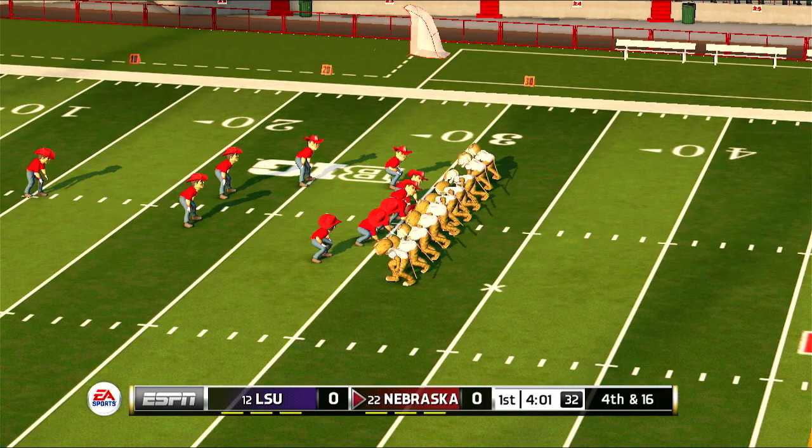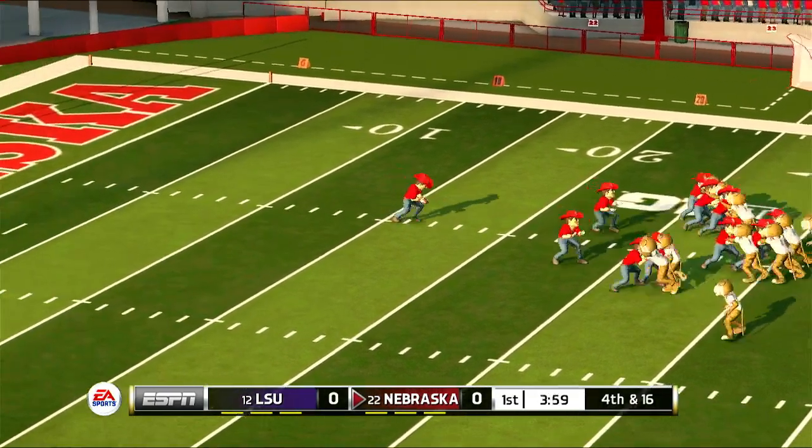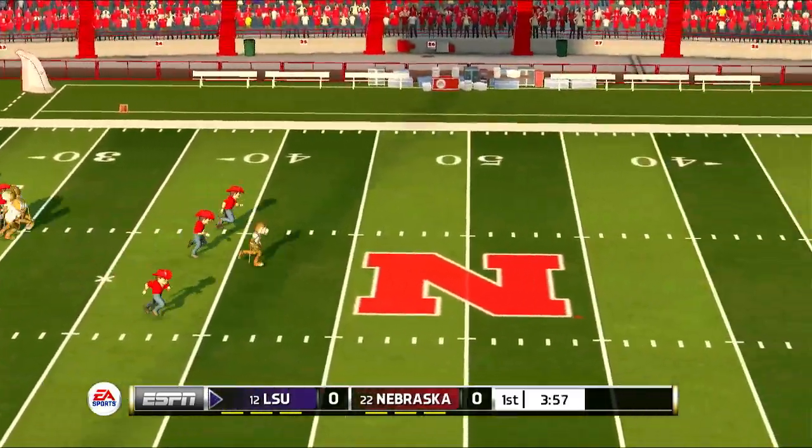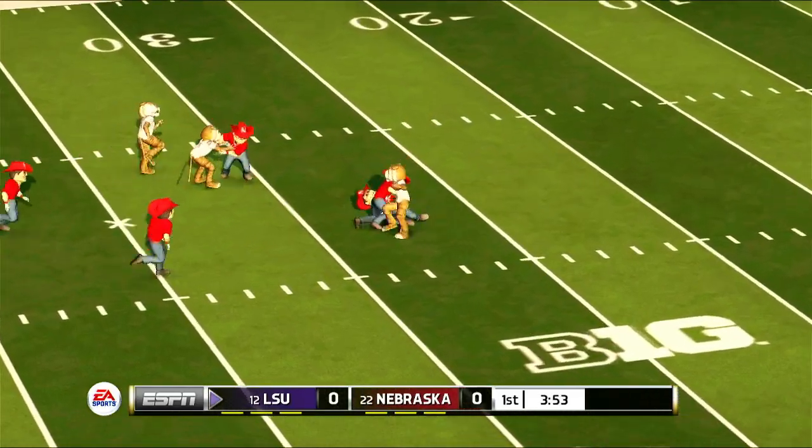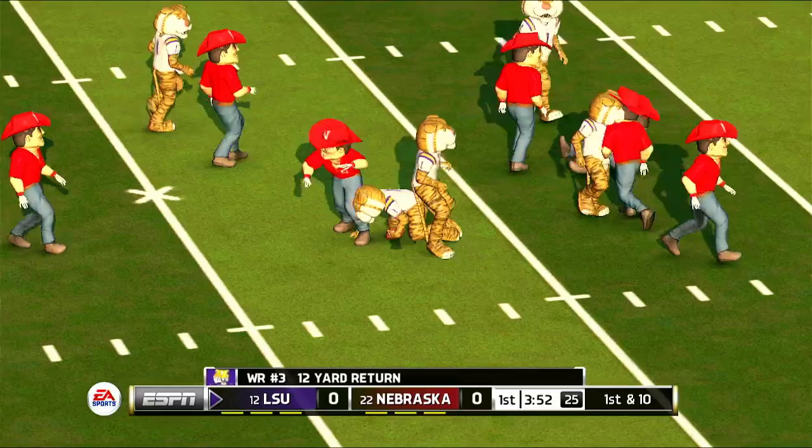This is a great punt-blocking team, and it looks like they're going to try to get to this one. Booming kick. He makes it out to maybe the 30-yard line.